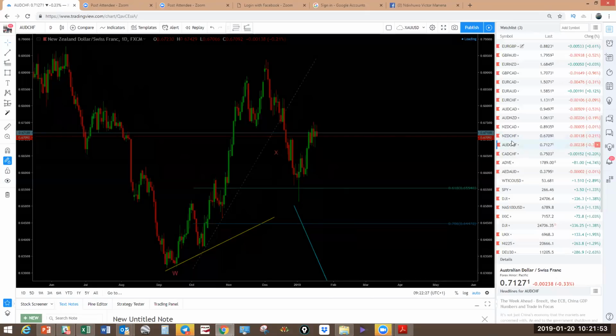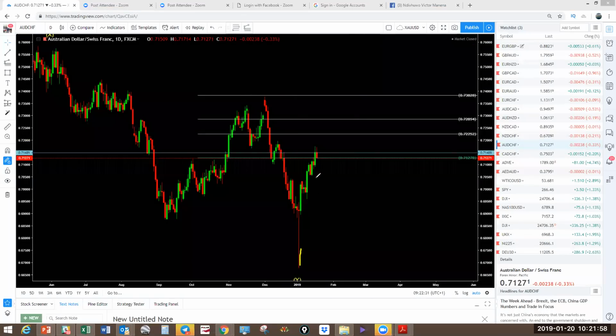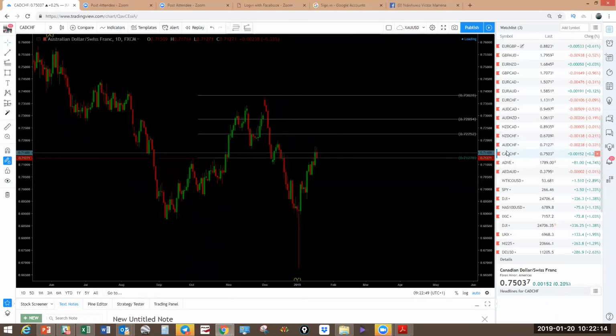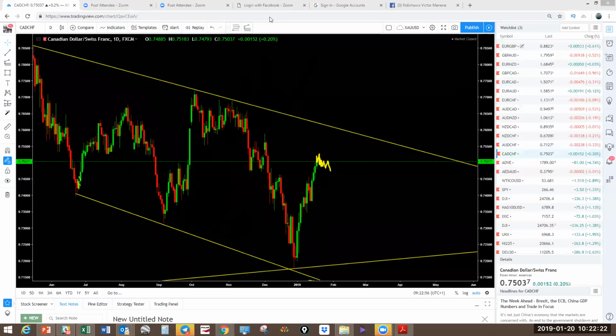AUDJPY. Same, we've got a pulsing move here. You're just waiting for a proper corrective structure. That's going to be a very nice setup here. Even if this just comes to a minimum here and makes another structure here, that's going to be quite a number of pips to the upside. It's going to be a good move. CADJPY, same. You already have a pulse. All you need now is just an entry point, a deep one. This will push higher.